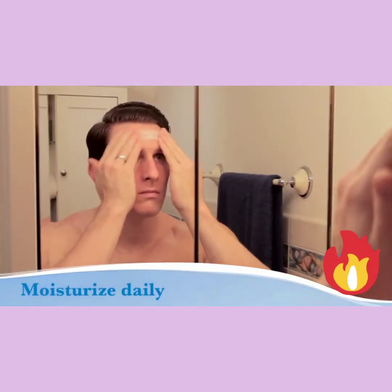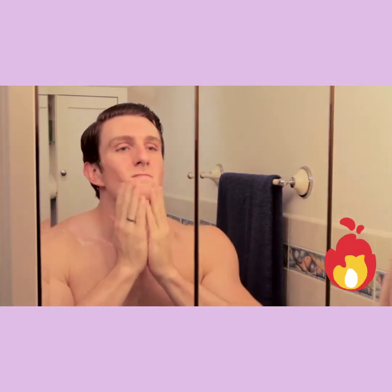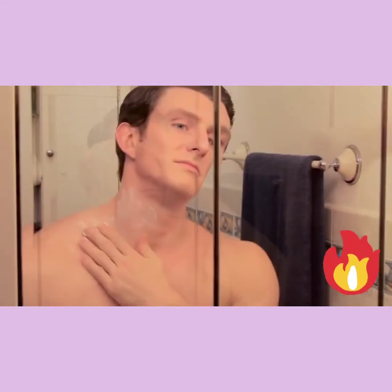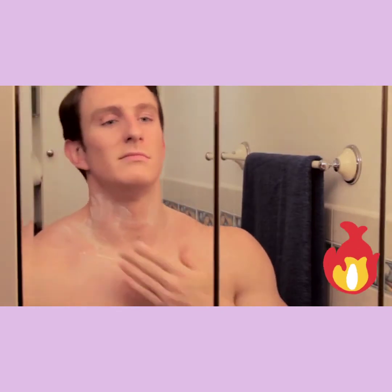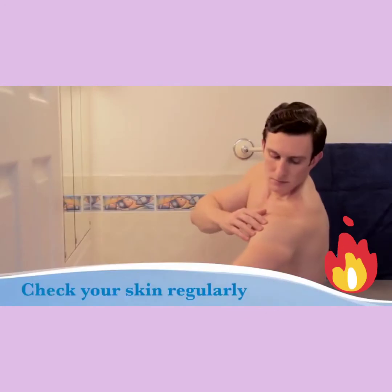Moisturize daily. Moisturizer works by trapping water in your skin, which can help reduce the appearance of fine lines and make your skin look brighter and younger. For the best results, apply moisturizer to your face and body immediately after bathing, showering, or shaving while the skin is still damp.